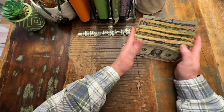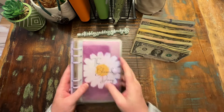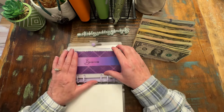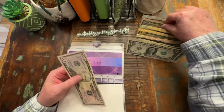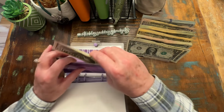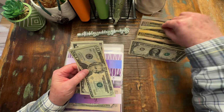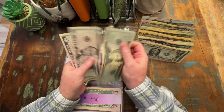Okay, this is the idea that I had. We're actually going to start with our business binder, and there's no change in here since last time. Business is going to get 50, which is going to give us 100. And internet is going to get 25. That is going to get us 50.